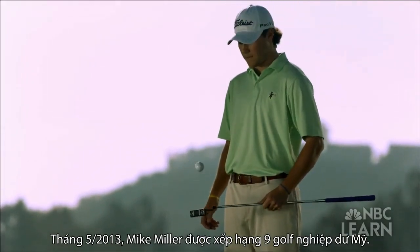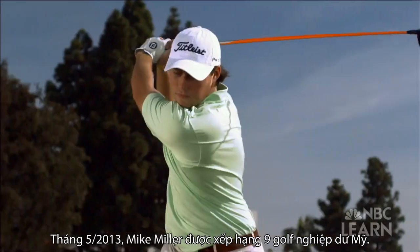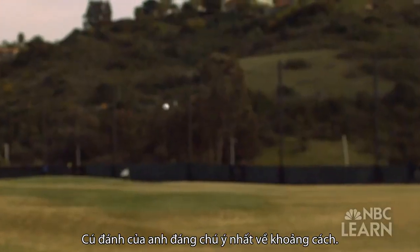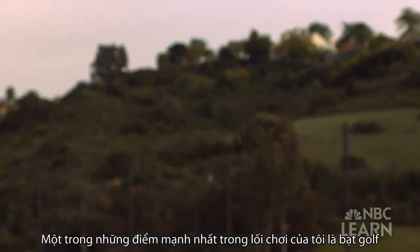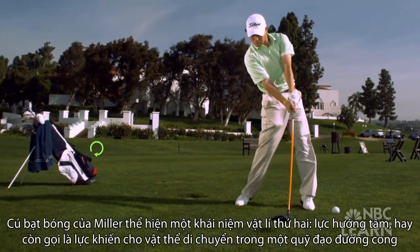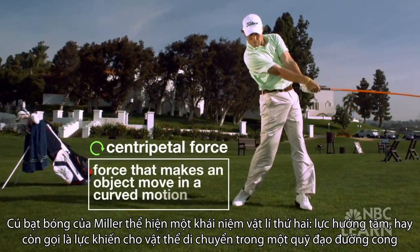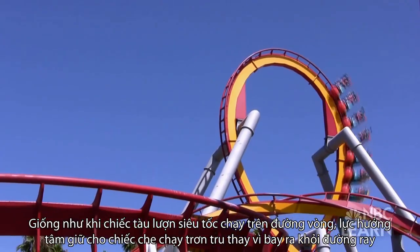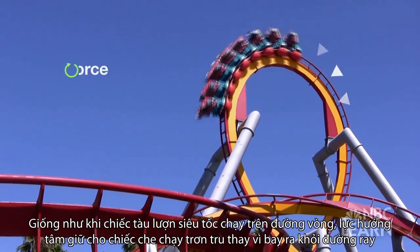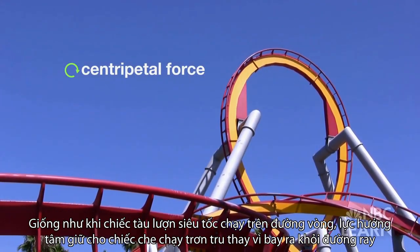As of May 2013, Mike Miller is ranked 9th in the United States in amateur golf. His drives are most notable for their distance. That's one of the strongest parts of my game, is driving. Miller's swing displays the second physics concept, centripetal force, or a force that makes an object move in a curved motion. Much like a roller coaster speeding around a loop, centripetal force is what keeps the cars turning instead of flying off the track into space.